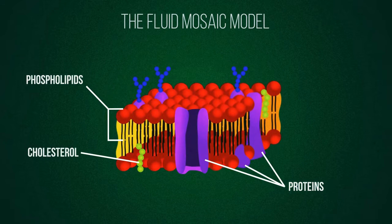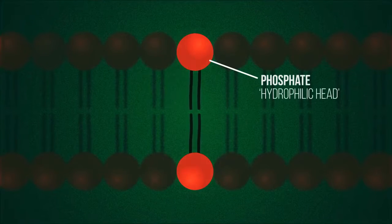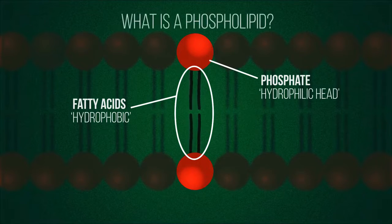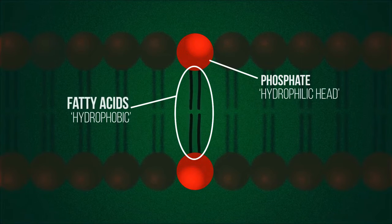The phospholipid bilayer is made of individual phospholipids. These phospholipids arrange themselves into two layers, with their heads pointing outwards and their tails pointing inwards. Okay, but what is a phospholipid? The head is a phosphate molecule that has a slight charge, so is polar, and thus is attracted to water. They are hydrophilic, and the two tails are made up of fatty acids that do not have a charge, and so are nonpolar, and thus repel water.